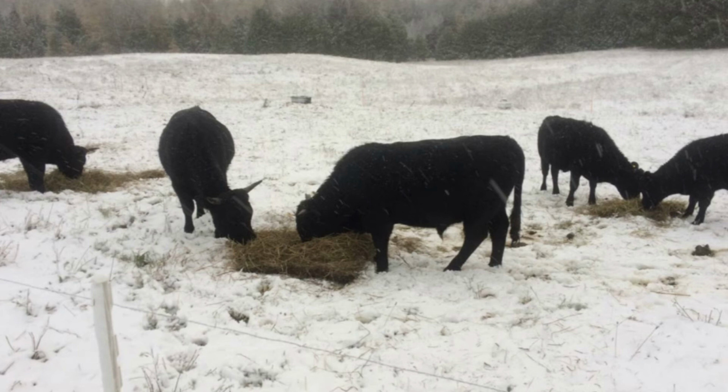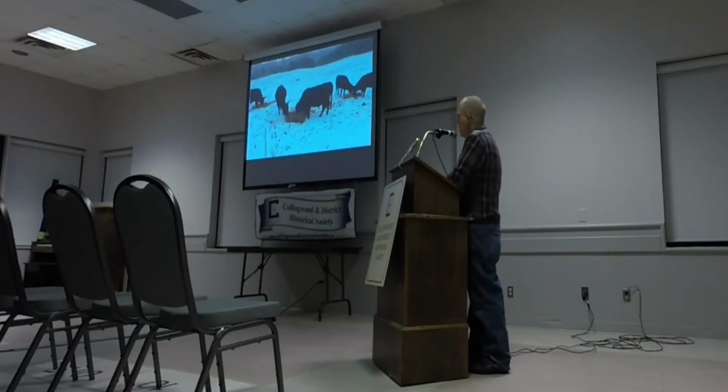So to start our days off when these guys were out in the field, we throw them some hay, give them a little boost and something to start off with. As they walked around, they cleared off a bit of the snow, and then they use their snouts once they realize there's green grass under there. There's a lot of green grass underneath that, by the way. They clear it away and start grazing on the grass underneath.